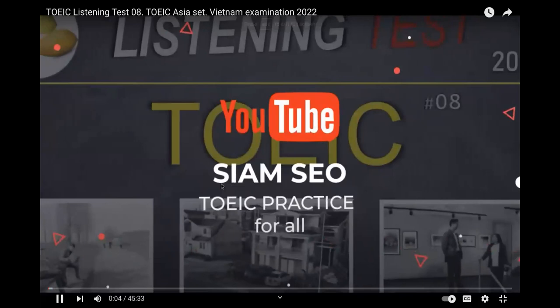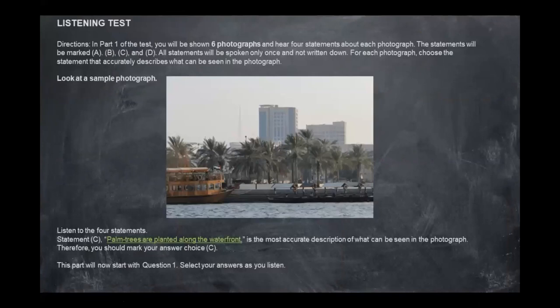All right, 1, 2, 3, go. Part one, directions. In part one of the test, you will be shown 6 photographs and hear 4 statements about each photograph. The statements will be marked A, B, C, and D. All statements will be spoken only once and not written down. For each photograph, choose the statement that accurately describes what can be seen in the photograph. Look at a sample photograph. Listen to the 4 statements.